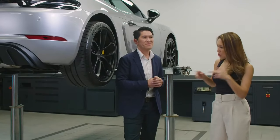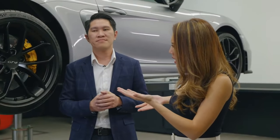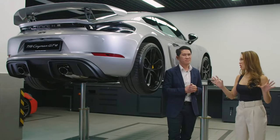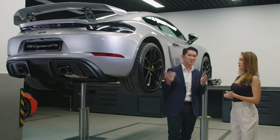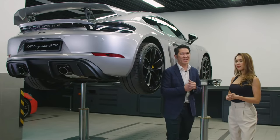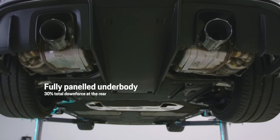I noticed upon walking here just now that the underbody is pretty flat, but there is a curved part at the rear in between the exhaust. Now, what is that? It is true. For the first time, the 718 series features a fully functional flat underbody panel, which generates around 30% of the total downforce at the rear section.